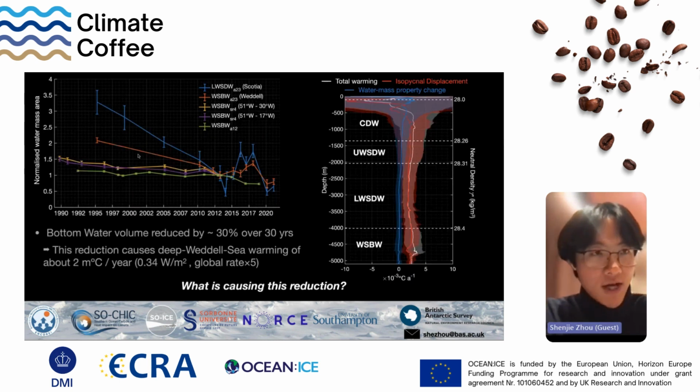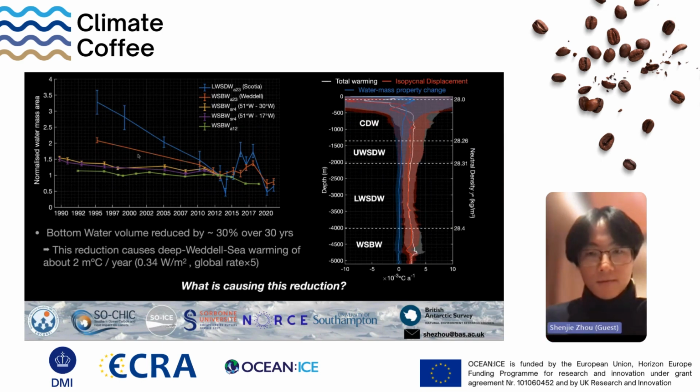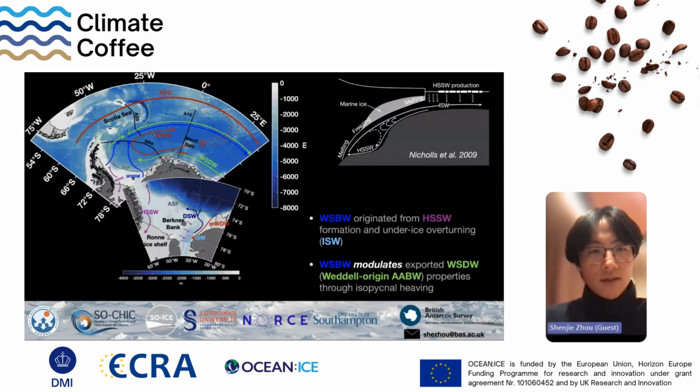So to look at the change of the Weddell Sea bottom water volume, we used the CTD data that's been collected and well maintained on a yearly basis over the past 30 years across various hydrographic transects. It's been shown in this map. There are three major hydrographic sections that sample the Weddell Sea from top to bottom.